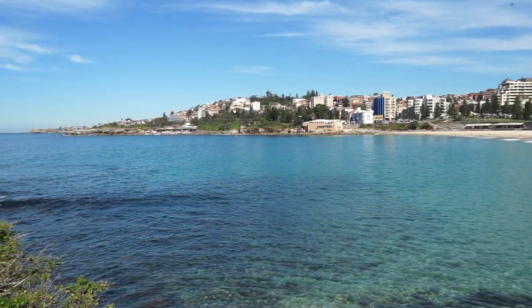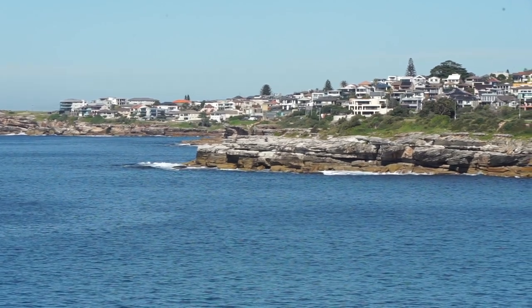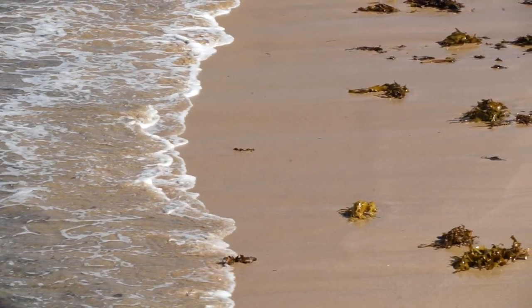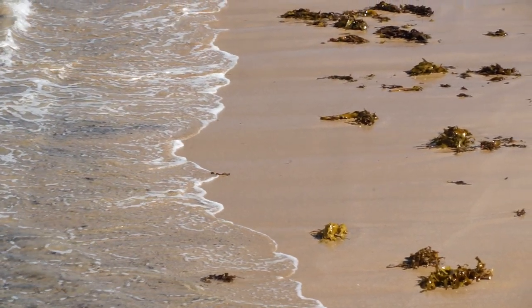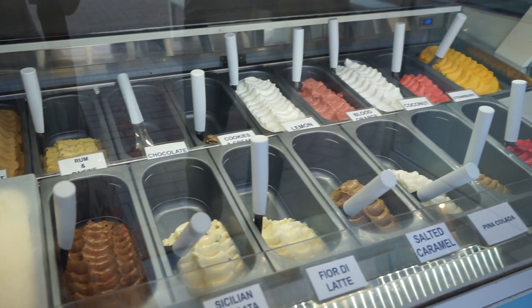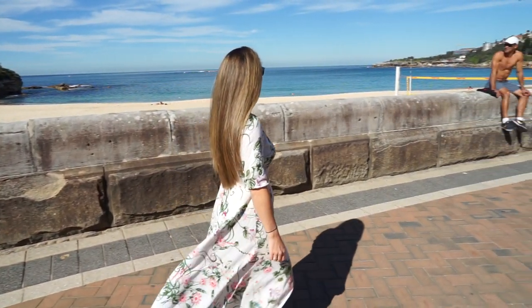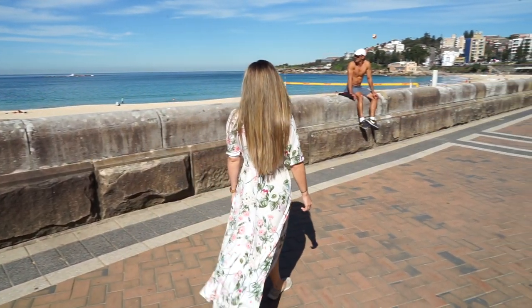And you can actually walk a path from Coogee all the way to Bondi and have all of these beautiful coastal views along the whole way. Beautiful sandy beaches and crystal clear blue waters, and there are ice cream shops around. It's a beautiful walk and a beautiful area, and we've got such a good day. So we've got to get all the sunshine we can before we get off to England.